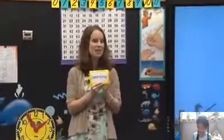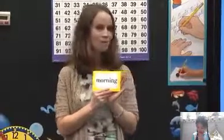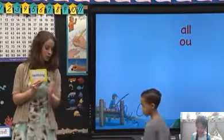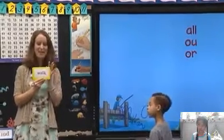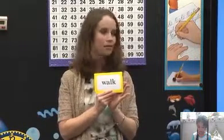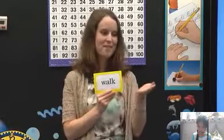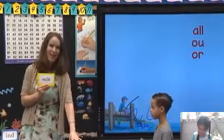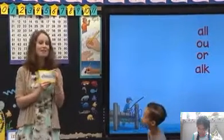Let's go to this one. Right, just the special sound that goes with this clue word. Good. Hayden had it fast. And Hayden, tell us the special sound you're writing. O-R for what clue word? For morning. Go to this one. Right, just the special sound. Good. Benjamin has it. Benjamin, check our work. A-L-K. That's it. Our alk in walk is A-OK.